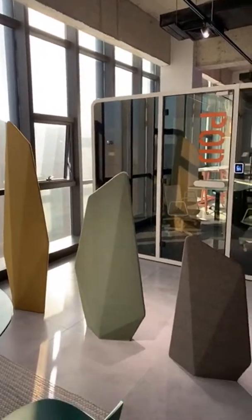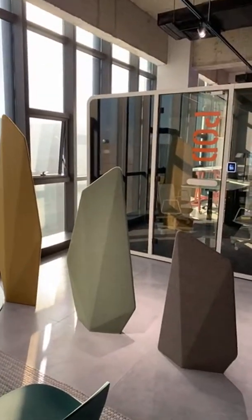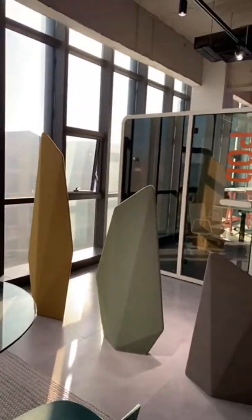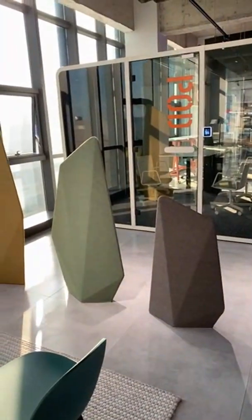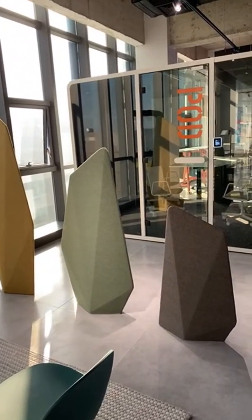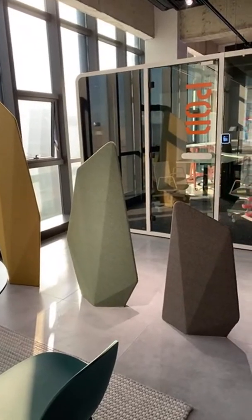So when you put the dividers between two different areas, your entire workspace won't be too messy, like everything is mixed up together. Each and every area is segregated properly.